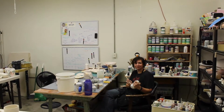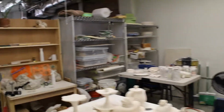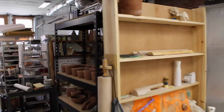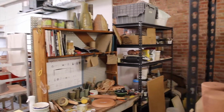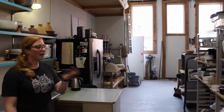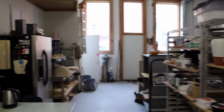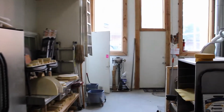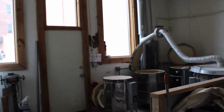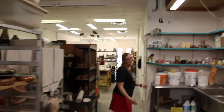We have Chandra Debuse working. Hi. She's getting ready for a show. The next spot is Becca Bliss, our newest artist in residence. And then the final and third studio is Alex Watson's. And beyond Alex's space is the kiln area. And on the other side, you know, good old sinks and whatnot, the necessary things for a ceramic studio.